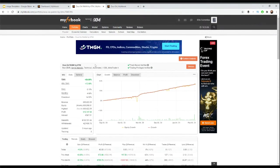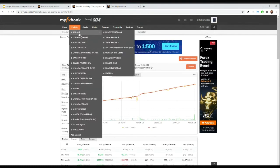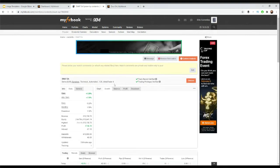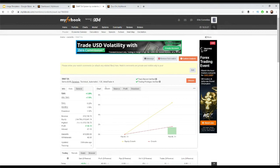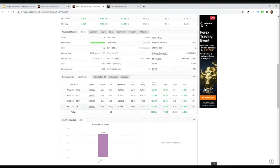Very nicely. Other than that, let's take a look at my own EA together with Carlos, our programmer. It is running on a demo at this moment. We're forward trading SWAT EA. It's more actually a fractal EA. Just started, so really nothing to show. Yeah, it is up, but that's just, of course, based on nothing, 2 trades, so it doesn't mean anything.